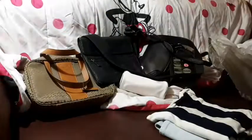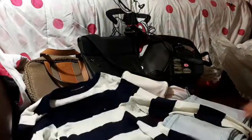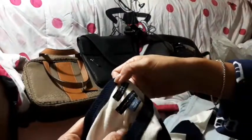Just polyester. It's golden color. Looks good. This is from Tommy Hilfiger. It's brand new. $1.